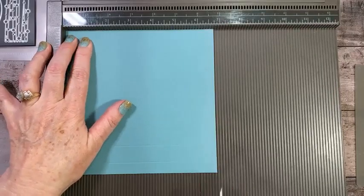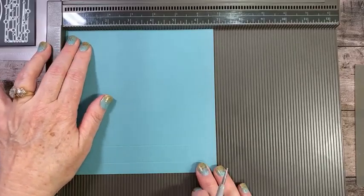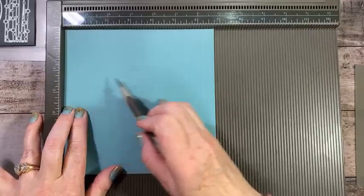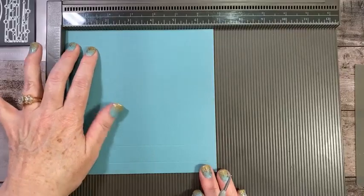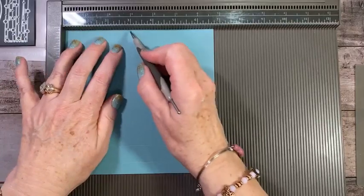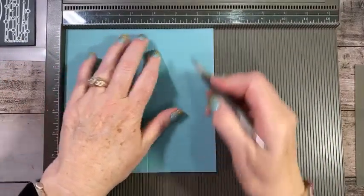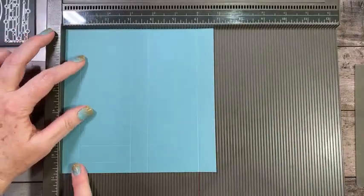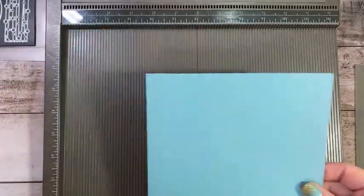And one of the returning colors in that Hello Irresistible Designer Series paper. So we're going to rotate that clockwise. So we score it again at 3/4, 5.5, and 6 1/4. Rotate clockwise 1/4 turn. And then we're going to score it at 3/4, 3, 3 3/4, and 6. Okay. Again, those measurements are 3/4, 3, 3 3/4, and 6.